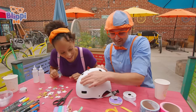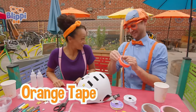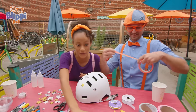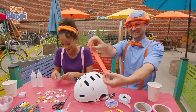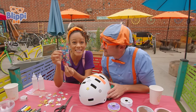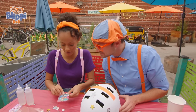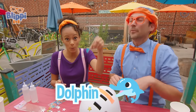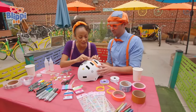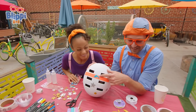How about one right there? Nice. I'm gonna put one here. Ooh, orange tape. One of my two favorite colors. I knew you were gonna pick the orange tape. Yeah. Ooh, and these are really cool stickers. Whoa. All right. Wow. Look, underwater sea creatures. Whoa, cool. What animal are you gonna pick? Ooh, what about this really fun dolphin? Can I put it right here on the orange tape? Sure. Wow. Cool. Orange and blue together, my two favorite colors.